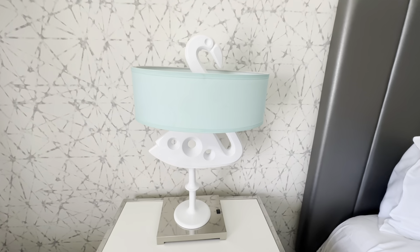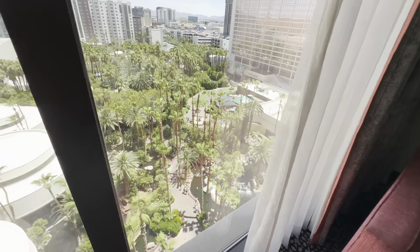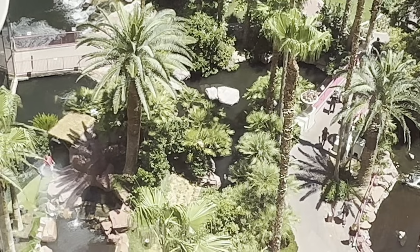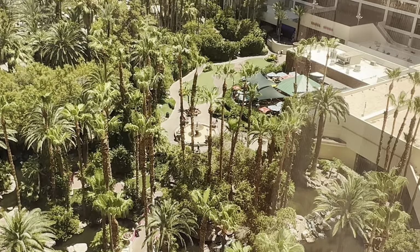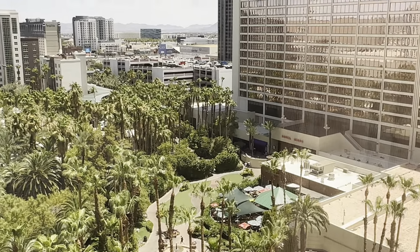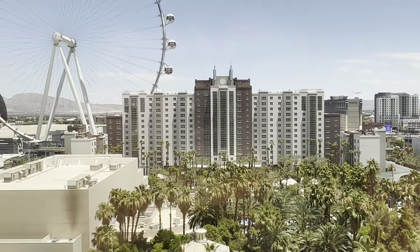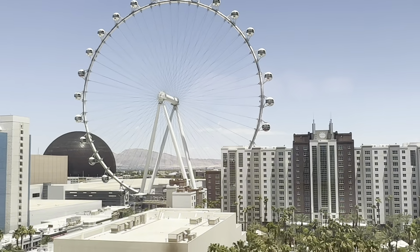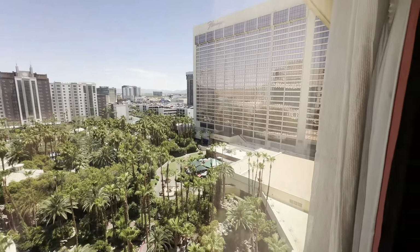How cute. And then what we thought was super fun right when we walked in, because we wanted to see what we could see, and we are seeing the habitat. So we can see some flamingos. We can hear the DJ, I think, at the pool. And it's kind of our view. Looking up, and we can even see the sphere over there. So yeah, we're liking our room.